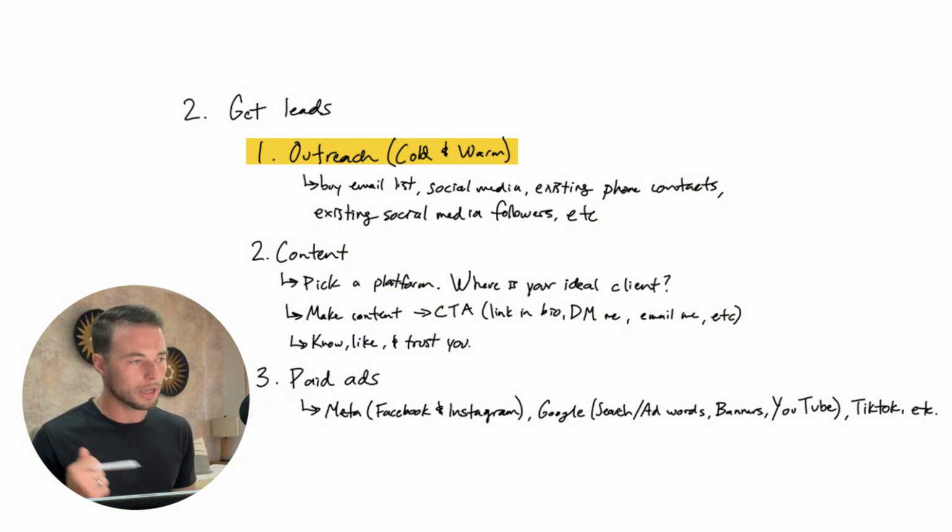Now, when it comes to warm, a lot of coaches don't realize and understand how many people they have. And I should say how many people they have that they could actually get as leads or people that could get them the leads. So that's one thing. Or number two, they're just too afraid to ask for help or reach out to people that they know. One way that really works well is simply by leveraging your existing phone contacts. And you don't need to try to be super salesy or anything like that.